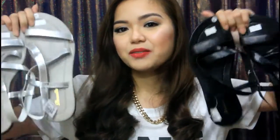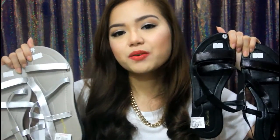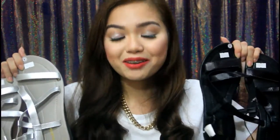First thing I bought at Landmark Trinoma was these cute sandals. I got two different colors so that it will match my chosen color for my OOTD every time I go out. That's actually the only thing I got which is not beauty related aside from the treats I got for my dogs. But anyway, let's start with the beauty products.